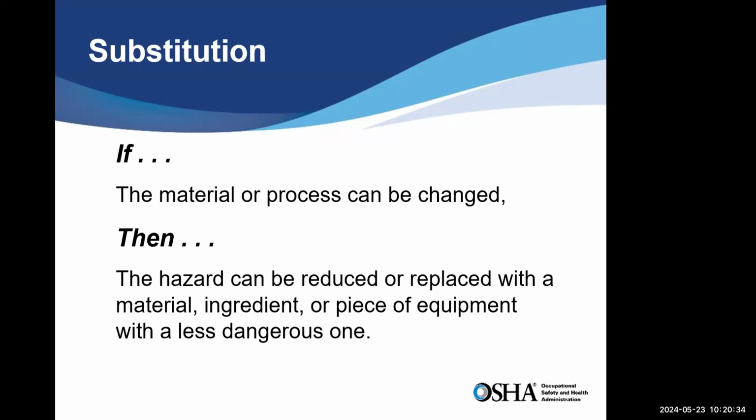Okay, that's a good example of, well, if we're using this particular product and we know that it is a carcinogen, something that would cause cancer, perhaps we could look at another product that would still be able to kill the weeds that we need to kill, but it would not be so hazardous to the worker. So again, substitution, right? You're using something that would be less hazardous. Let's go to the next slide.